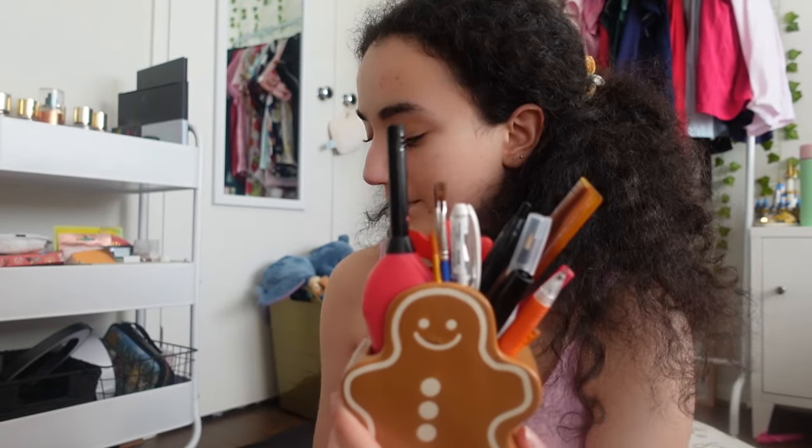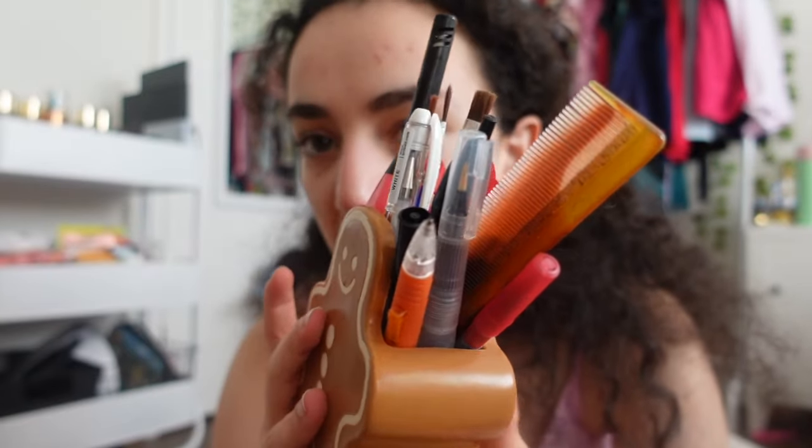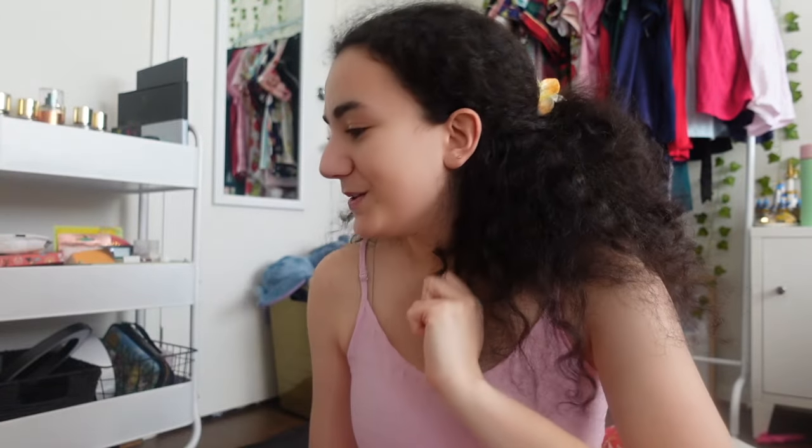So I also got this from Typo as well. And I just really needed this and I just used it. It is a gingerbread man like pen holder thingy, but I'm currently using it. And it's got all my pens. It's got my lighter, and there's a few other stuff. Oh yeah, it's a really good size for what I have. It's really cute. So now let's start decorating my room.